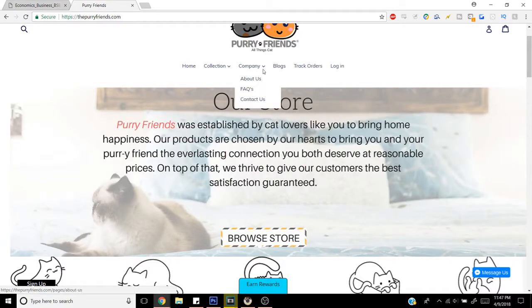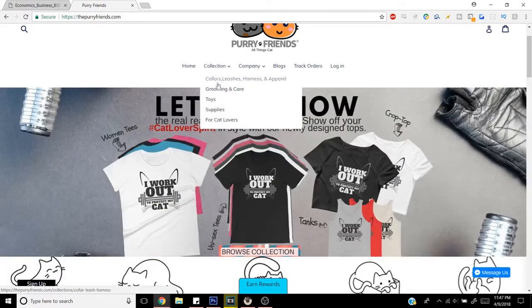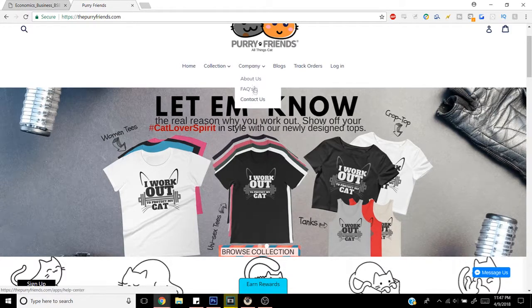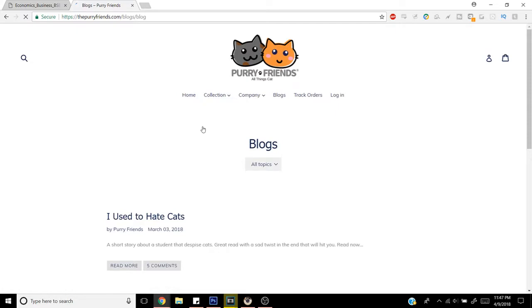Your menu looks great. This is pretty much exactly what I have on my store. So you have the home just to get back home, collections, which is great. You've only got a few collections, but they're pretty much exactly what you'd have, so that's great, not too much. Company, about us, FAQs, contact us, that's great to have right there. Blog, actually, let's go see what you got on your blogs.